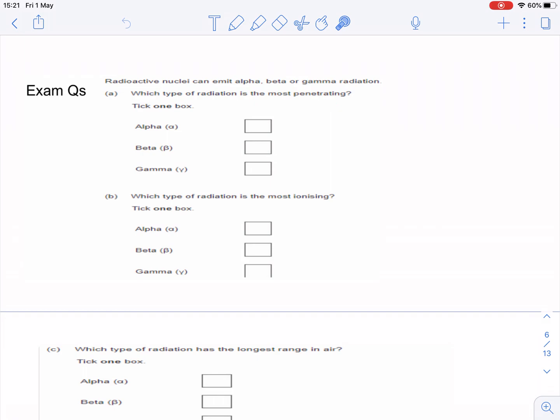Now, you'll remember from previous videos and from the lesson resource that was created that it was very clearly set out which was the most penetrating, which was the most ionising, which had the longest range, shortest range, etc. So which type of radiation is the most penetrating? The answer for that is gamma. Okay, so gamma has an infinite range in air and in a vacuum, and it is the most penetrating.